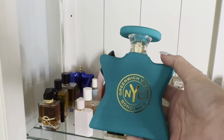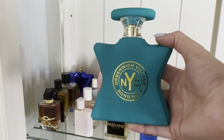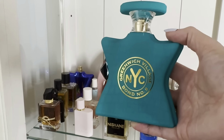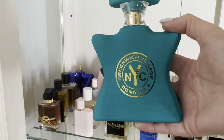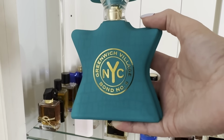And then we have my other Bond No. 9, which is Greenwich Village, and this one blew me away. I smelled this at Saks Fifth Avenue and knew I needed this. I had avoided this for so long because so many people said this smelled like Baccarat Rouge 540, but to me it doesn't. This is a much more aquatic, fresher, floral, peony, sweet, beautiful fragrance.